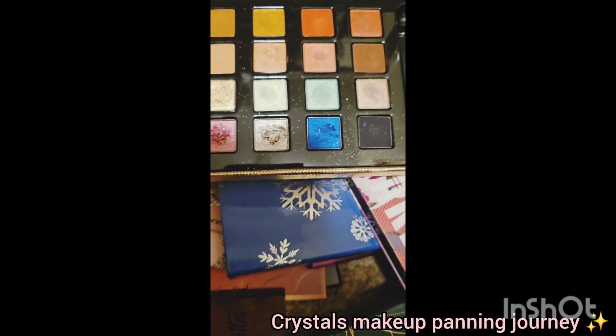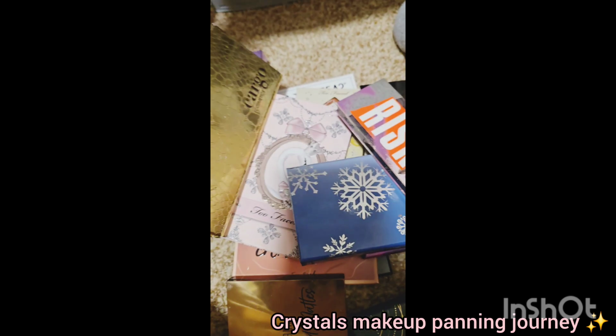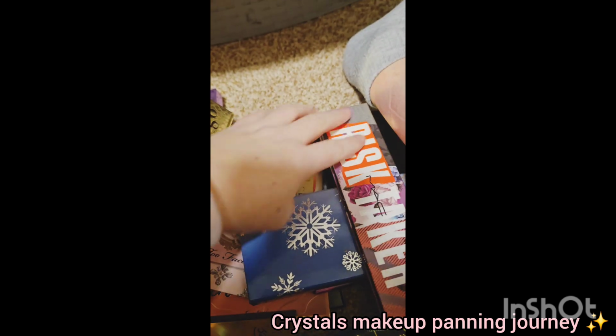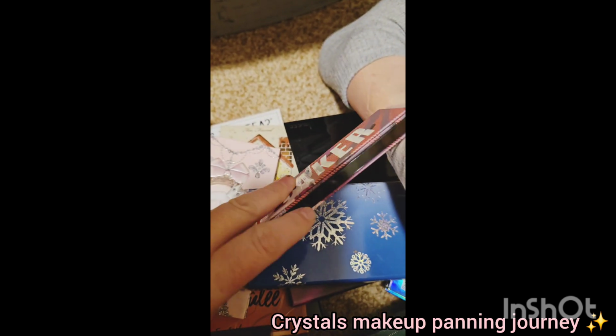It had a lipstick, which I did use that up, but I love this. It does smell good, even doing that. I can smell it. This one here is from MAC. It's the Risk Taker palette.